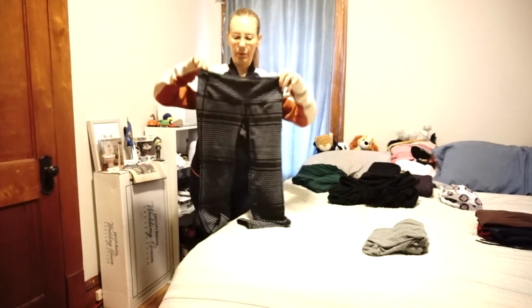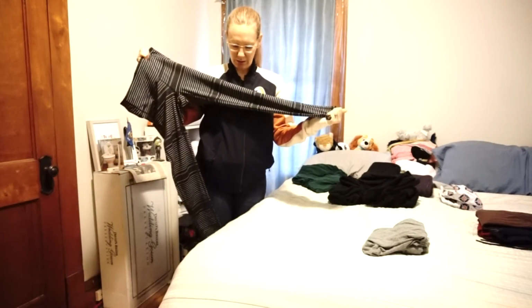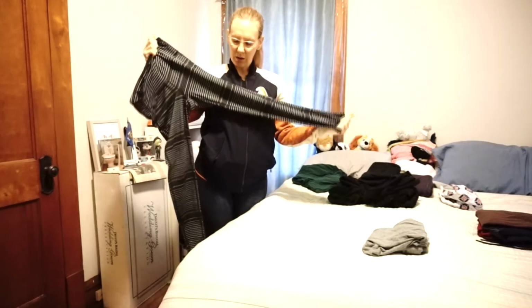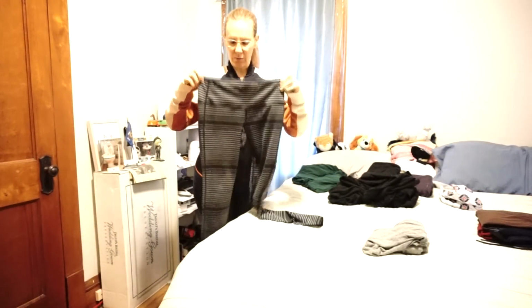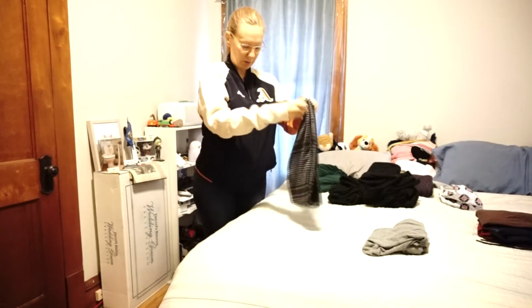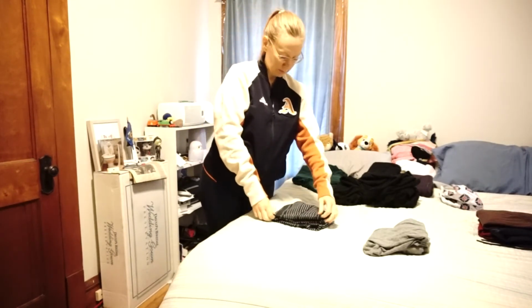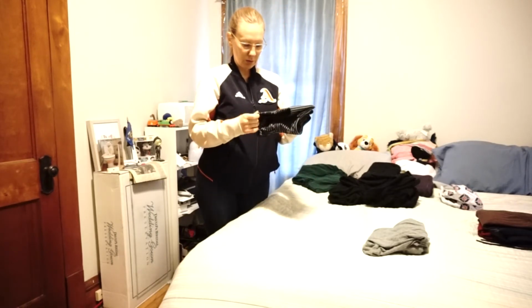I really liked them when I bought them, but now I'm not overly sold on the striped leggings thing. I'm trying to work them in more, find application for them. I wore them for a while, just straight up wear them because I was doing yoga at the time, which I don't do anymore. I would straight up wear them to yoga.